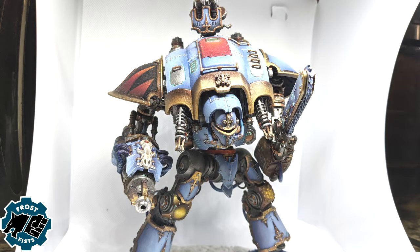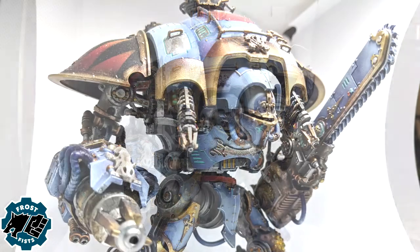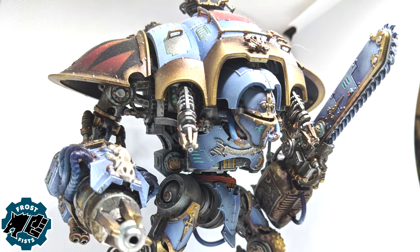And actually, when I put my Knights army together, this guy is definitely, hands down, going to be the leader of my Imperial Knight army. Just such gorgeous work. Even looking underneath, all the details from underneath. You can see where the scroll is. You can see the different parts underneath the Imperial Knight armor. Just everything is so detailed. It's absolutely incredible.